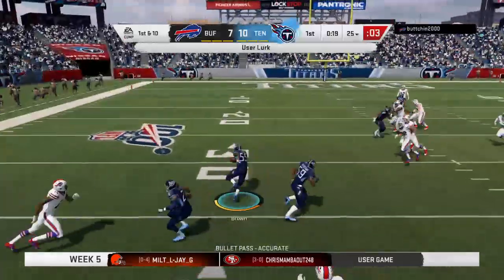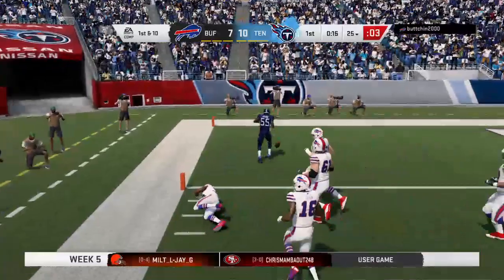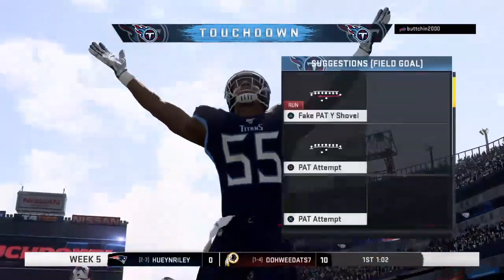Into heavy traffic, and it's intercepted. Picked off at the 33. And he will take this one home. It's a touchdown.